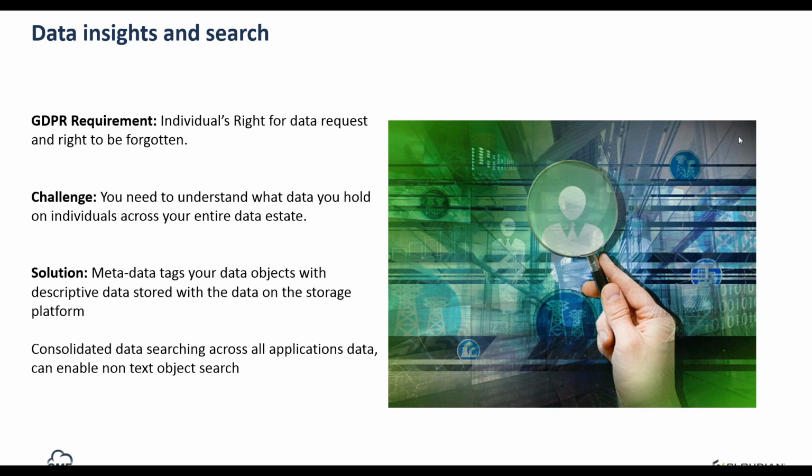So if an individual requests, what information do you hold on me? How can you possibly search across every platform that you have data in, such as databases and email? That's probably a little easier than file systems with images, videos, or voice recordings. If, as we ingest that data, we tag it with relevant information regardless of where it has come from, we now have a single searchable storage pool where, regardless of the data type, we can provide a single search across all data. This is really going to help with requests for data access.